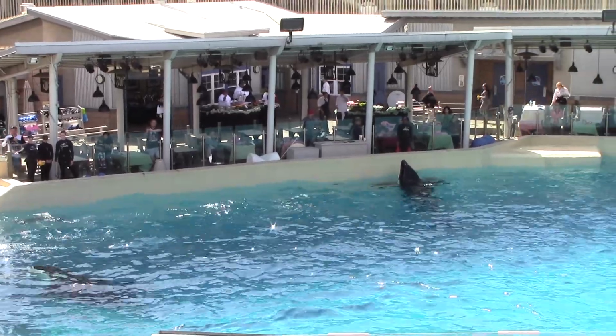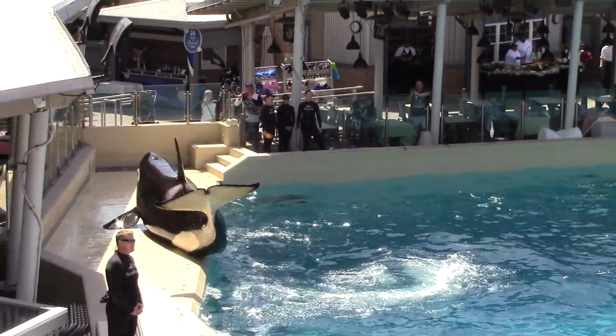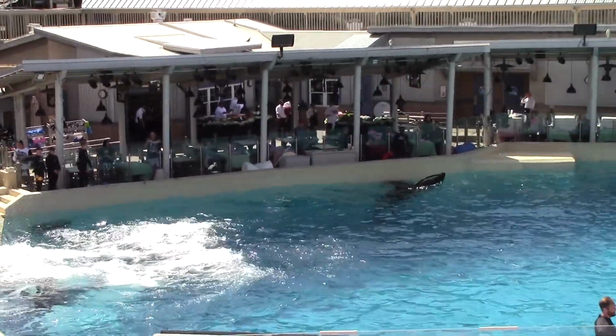this is also how we make sure that the animals are getting the exercise they need. Killer whales are also very fast swimmers. They can reach speeds up to 28 miles an hour. But what's even more impressive is that these animals have the ability to lift their entire bodies up and out of the water.